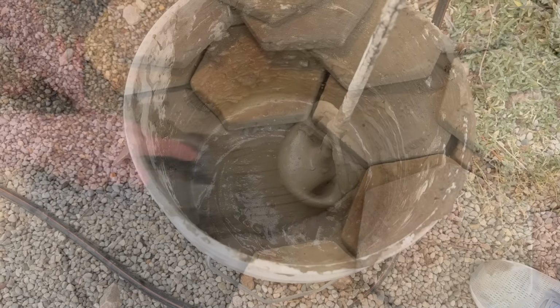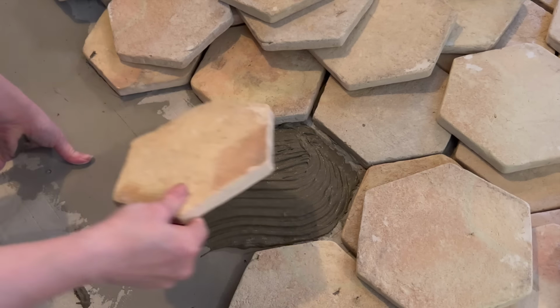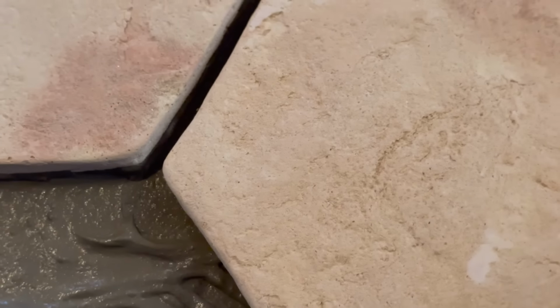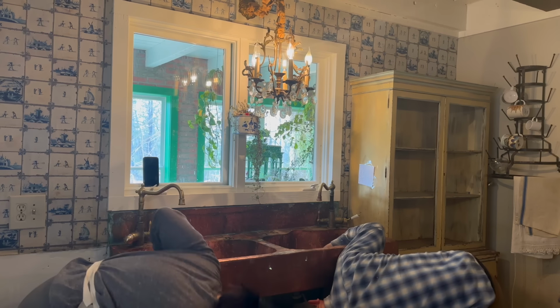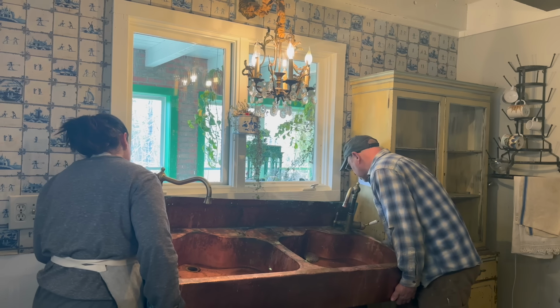Battery just died. Backboard that came off. What? Look at that.